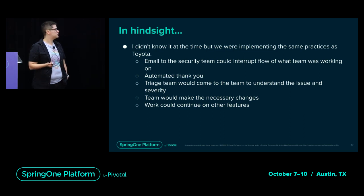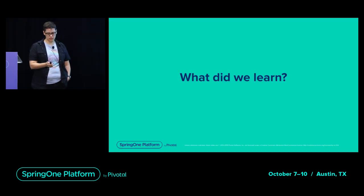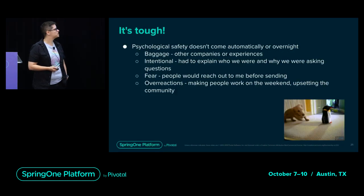We work with the team to understand the issue. Teams fix the issue, and then we make it public. And then they can go back to work that they probably care about more, unfortunately. So we learned a lot of things, and I have a couple of interesting stories.